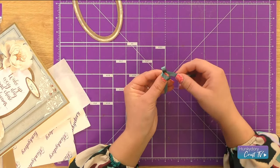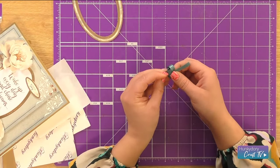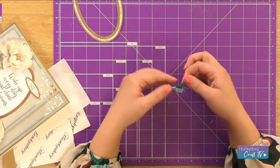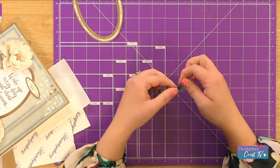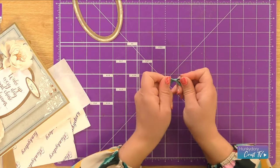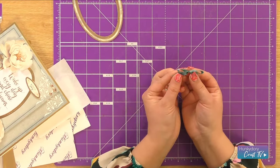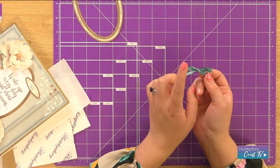And then this back section I'm going to come through here, and then that will come together, and then it's just about fiddling around with the little ends, the little legs of your bow until you're happy with where that sits, and then just pull it really, really tight, and then there you go. Hopefully that helped. If you struggle though with this, grab your hands on your ribbon bow maker. Yes.